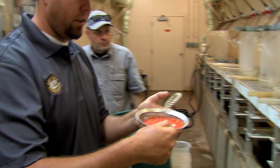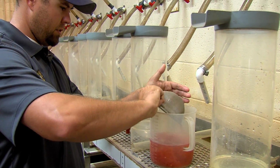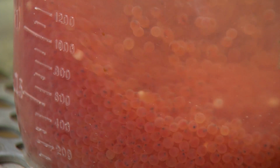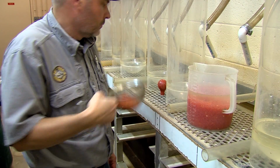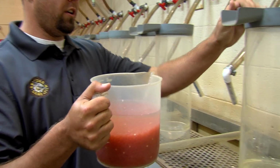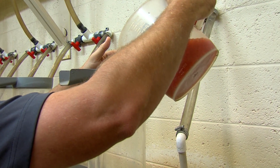And then from here, they will go into the measuring cup, and we'll put the eggs into here until we get to 1,000 milliliters. This is where it gets time consuming when you have 350,000 eggs come in. That looks pretty good. And then now that we've got 1,000 milliliters in the measuring jar, then we pour them into the McDonald upwelling jar.